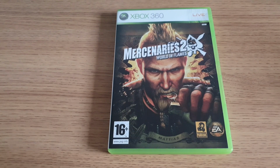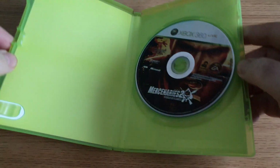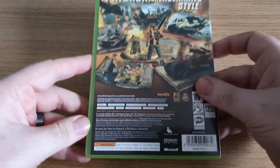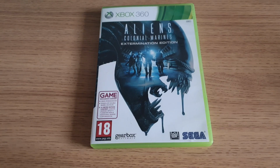Loved the original Mercenaries on the original Xbox, so I thought, why not? It's not a game I've ever played, but I'd say the first one was good fun, so I'm hoping this one will be too. Obviously, again, 99p. And finally, Aliens: Colonial Marines, 99p also.